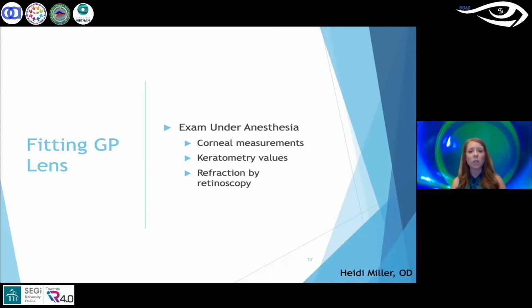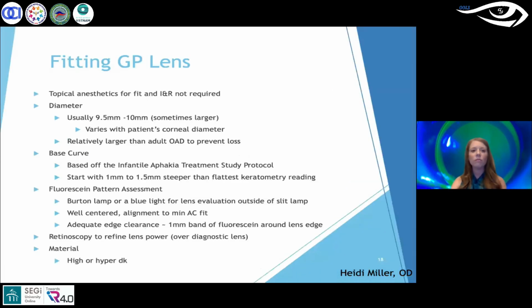This is not the first line of what we would do, but it is something that I've had to do for a few patients just based off cooperation and how essential it is for us to get good measurements moving forward, for they're either a monocular patient or they have glaucoma, and we've all been struggling. So this has happened. And like I said, if you're not working in a hospital setting, this will be more difficult to have this opportunity.